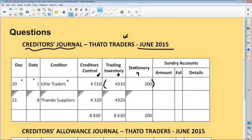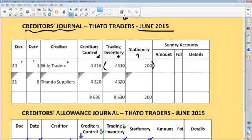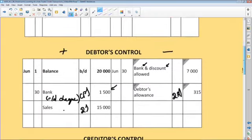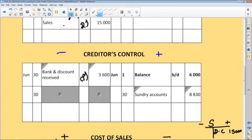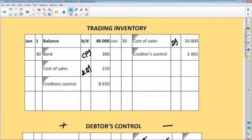Let's quickly finish off with the last journals. Your creditors control goes up because we bought more. What did we buy? Trading stock goes up. Stationery goes up. Let's go and see where to fill in all three of these amounts. Firstly, your creditors went up. Your creditors go up on the credit side. Remember, it is a minus plus. What did we buy? We bought trading stock. So as we can go and see here, we bought trading stock. How did we buy it? On credit. So it's your creditors. And then what else did we buy? Your stationery. Stationery normally expense on the debit side.